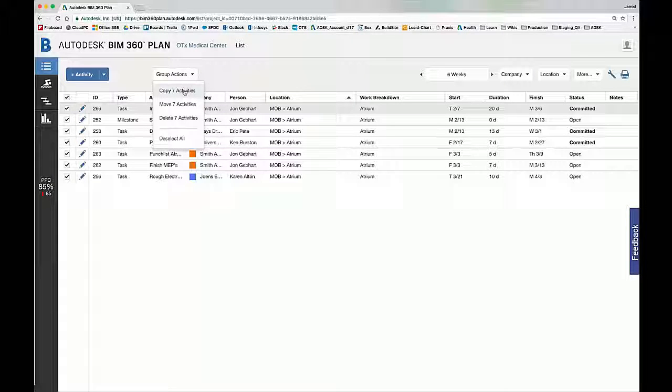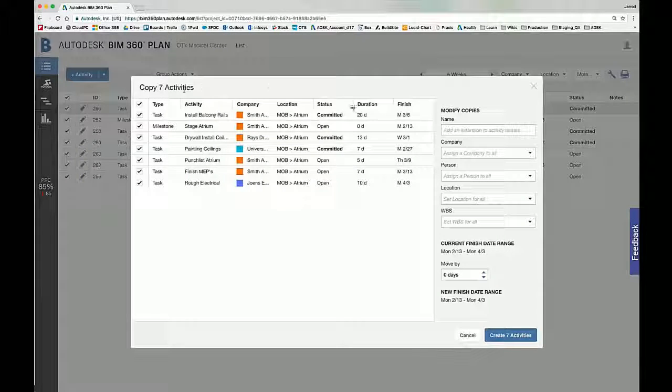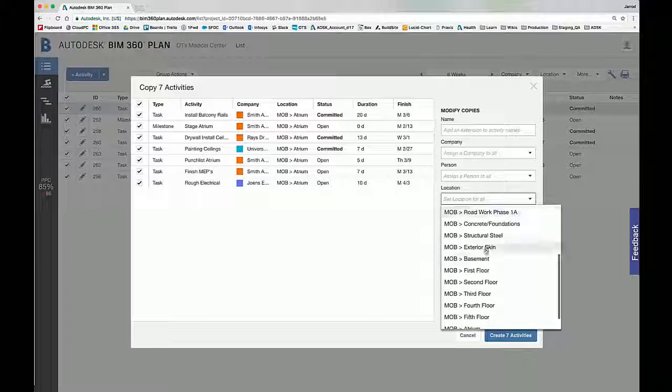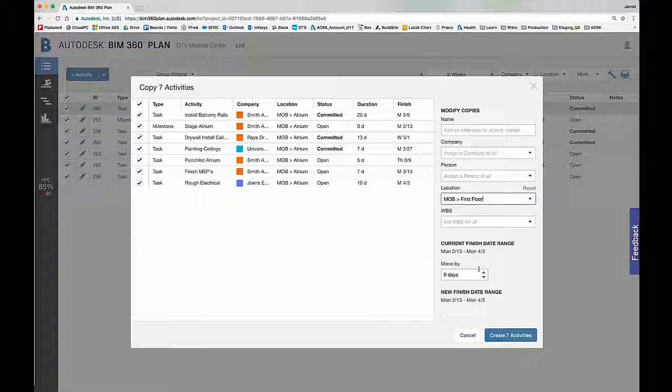It's duplicated everything. So why would you want to copy everything in this instance? So for instance, let's use first floor, second floor, door installation. I don't have to recreate everything. Doors are doors. So this way I can just copy everything out, change the location after I duplicate it to first floor or second floor, and then push out the finished date range, because I'm probably going to install everything on the atrium or first floor before I'm going to do the second floor. Right, you move from the bottom to top. Yep. So then that allows me to create all those activities, and then I'm sorted. No, that totally makes sense. It speeds up the process big time.